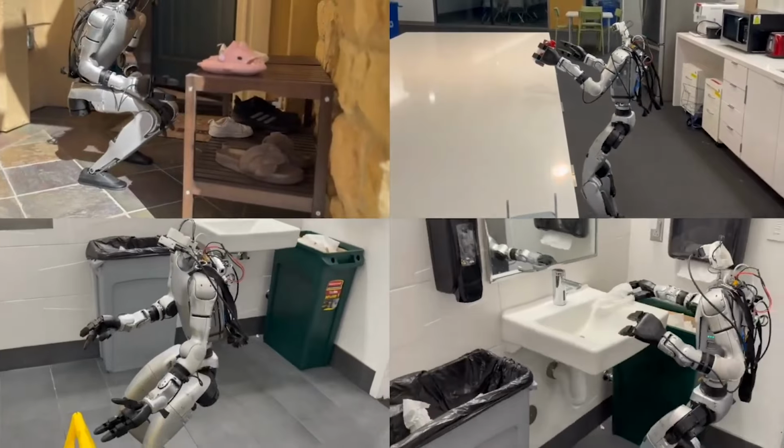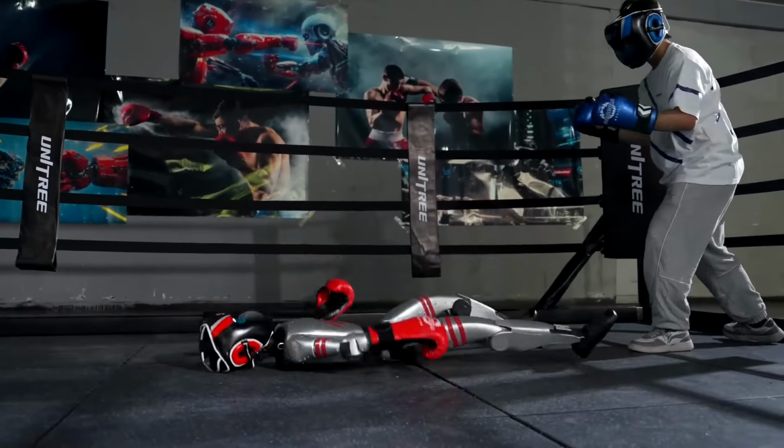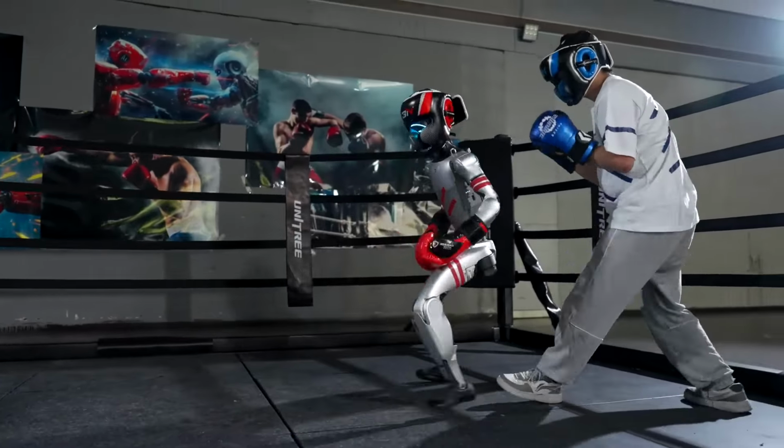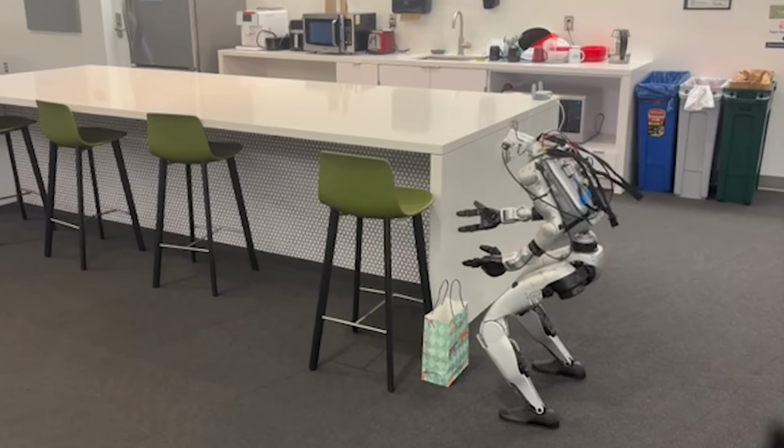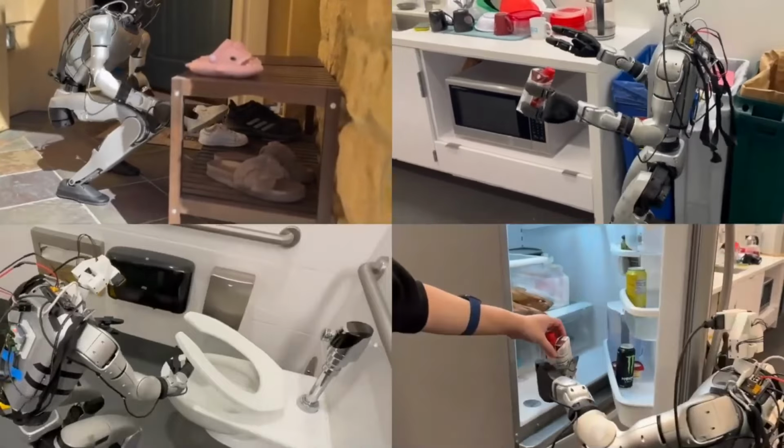We're witnessing the birth of robots that don't just execute pre-programmed tasks, but understand their environments and adapt accordingly. The line between programmed behavior and intelligent action is blurring, making this moment so exciting.